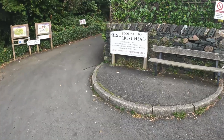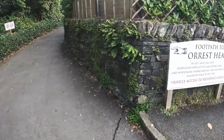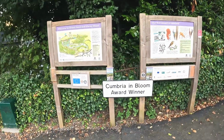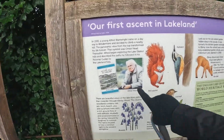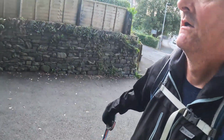See there, can't miss that sign, can you? Footpath to Orrest Head. Unrivaled views of the Lake District. Like Mr. Wainwright himself. So we're going to head up here, and this is the first of 5 that we're going to do today.